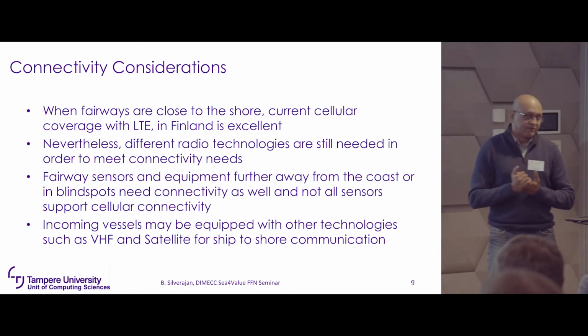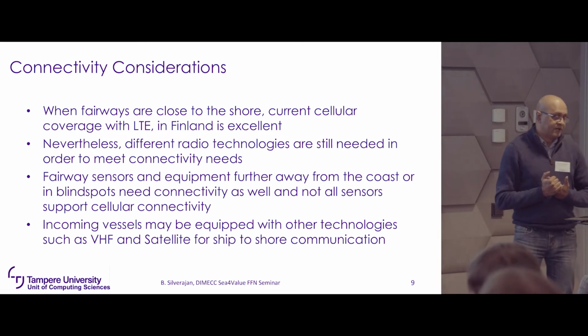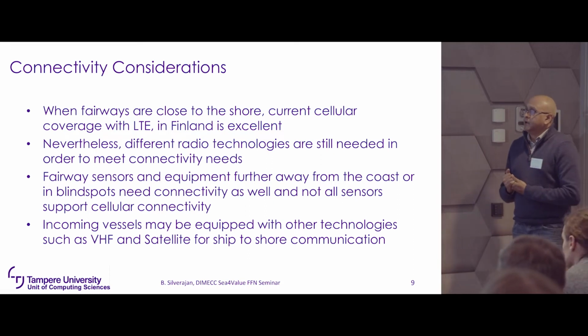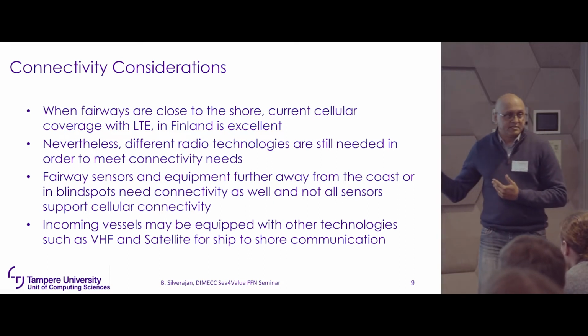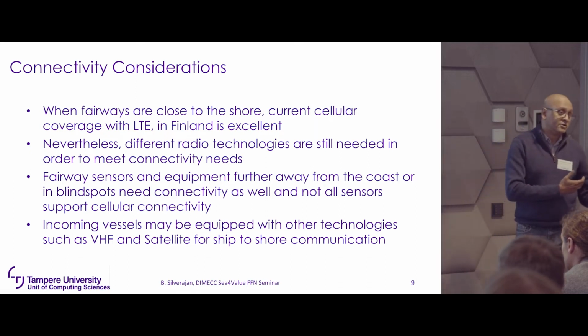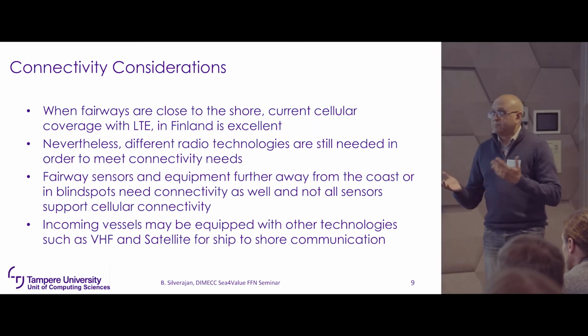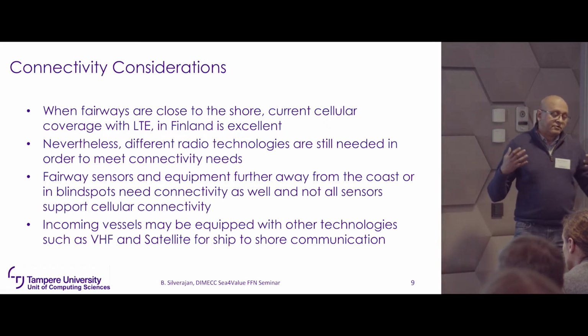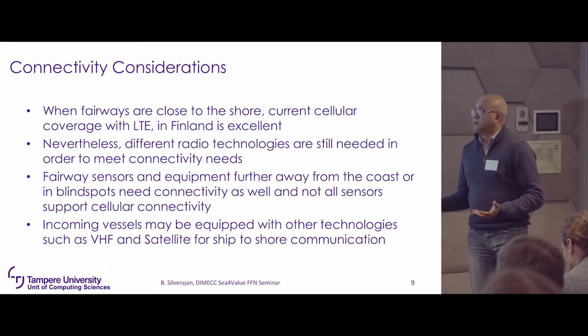I'm giving two examples here. Firstly, fairway sensors and equipment further away from the coast or in blind spots need connectivity as well. And when you looked at the different kinds of sensors that we were talking about today, not all of them supported cellular connectivity. You need to think about some other bridging technology. And it may not just be Wi-Fi or cellular, it might be something else as well. So you need to think about radio technology in general.